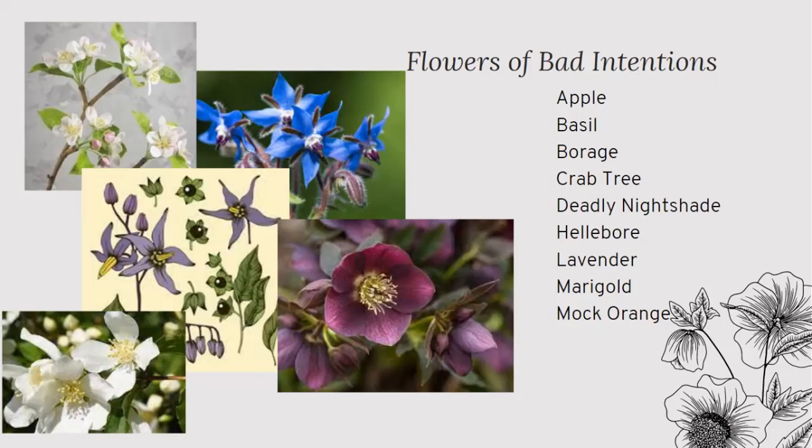Yes, and it means falsehood. So I would not want to receive deadly nightshade, because it could definitely reference either you're being cheated on or someone is cheating on you. I think so. So that's not a good one. Hellebore is scandal and calamity. Oh. So if I was to receive that, especially the nightshade and the hellebore together, I think that might mean you got caught doing something. Yes.